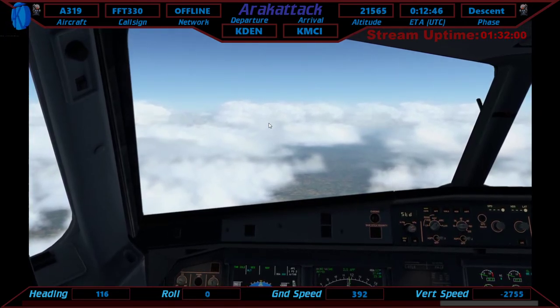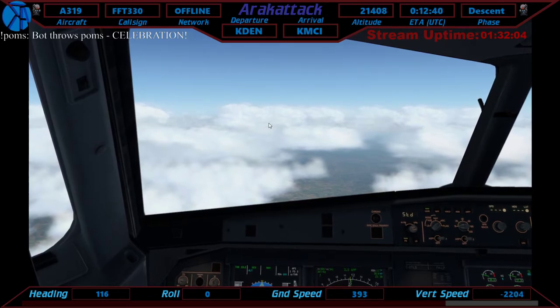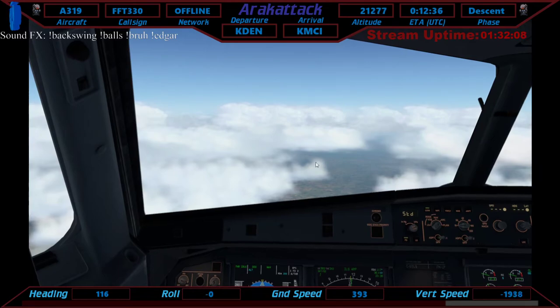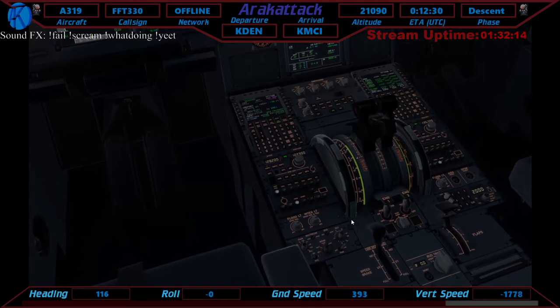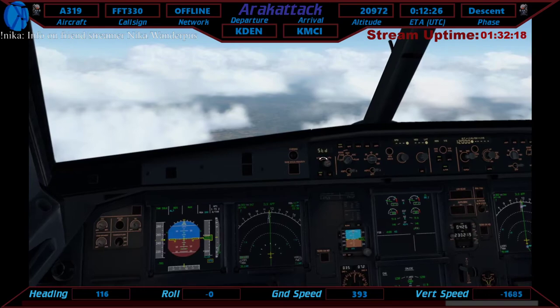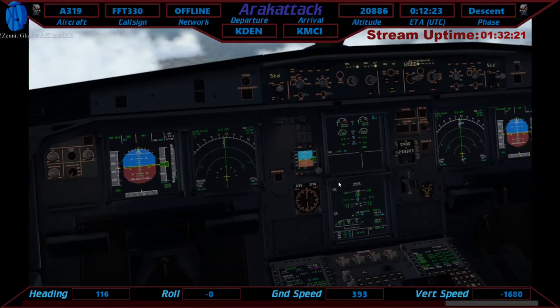I have crashed on stream before. I will probably do it again. Hopefully today is not that day. We do have a little bit of weather in the area. Nothing terribly bad. Weather radar down a bit. Because we are descending.